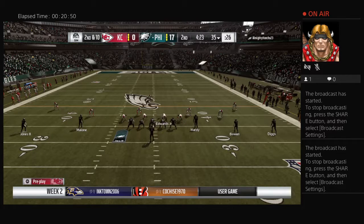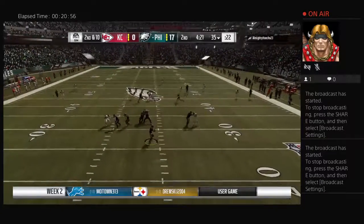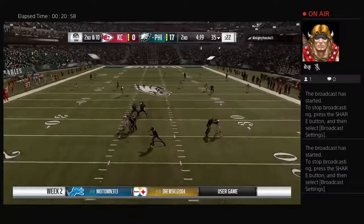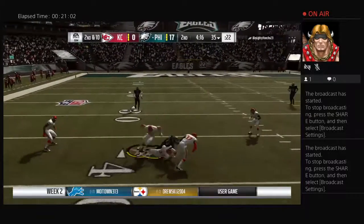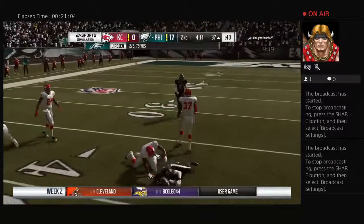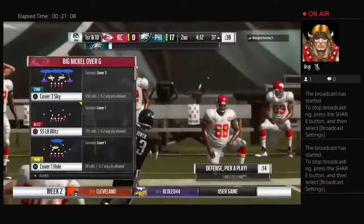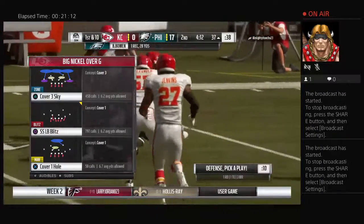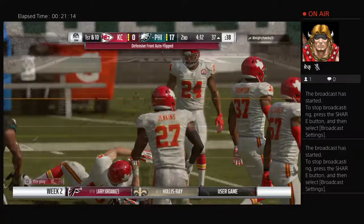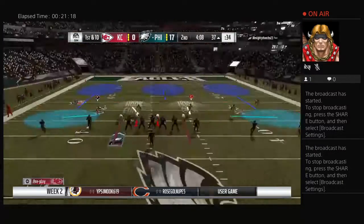Out of the gun, here's Josh Rosen. Throw left side complete. It's Bowen. And they'll get this well past midfield before being stopped just before the 35. A really good pickup of 28 yards. Line of scrimmage, the 37 on 1st and 10.